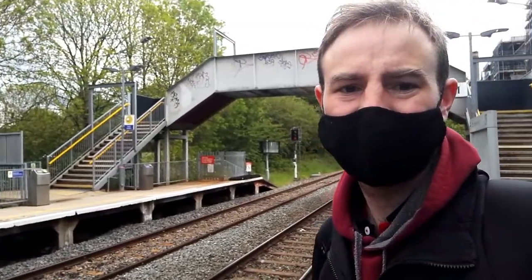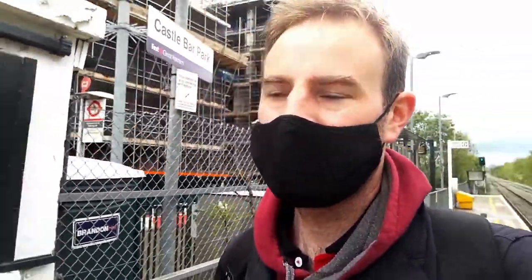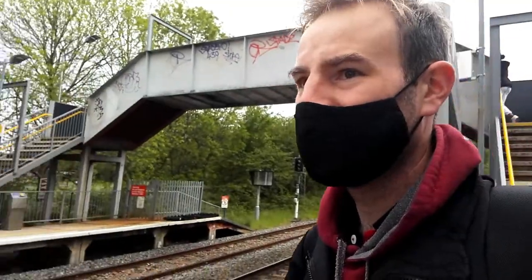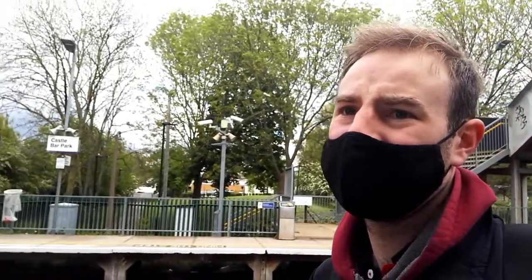That made my day, seeing that goods train come through. That was going from Calvert to Westbury. It was an empty HS2 construction train. So that will take the curve at Drayton Green, I was saying about. What I'm going to do now is go over the bridge to the other side because the passenger train is due. This is probably the announcement for it.